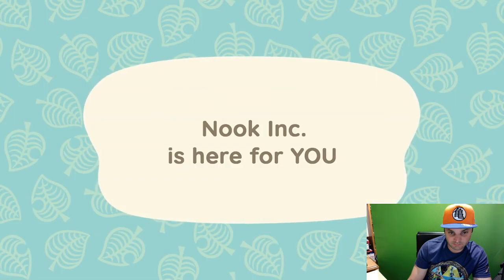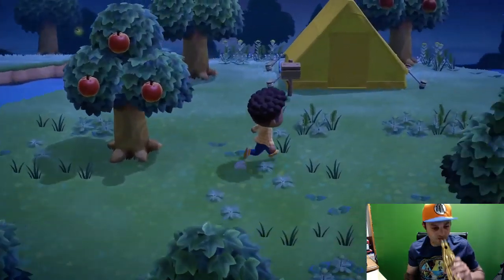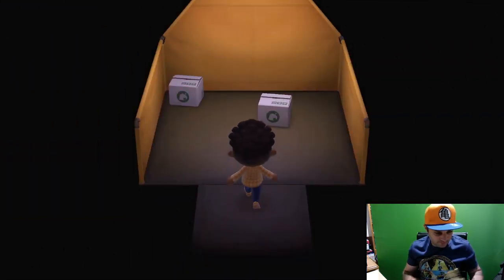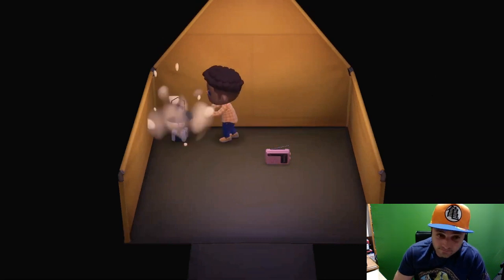Will this be your first time living somewhere so remote? On a deserted island, no less? Don't worry. Here are 3 big ways we plan to support you in acquainting yourself with your new surroundings. You're starting a new life, so in addition to your tent, Nook Inc. will provide some basic necessities as well as services. No need to worry.